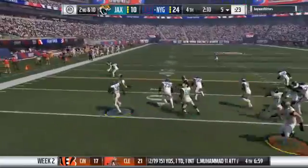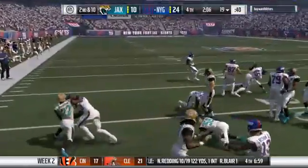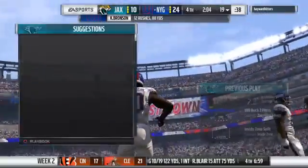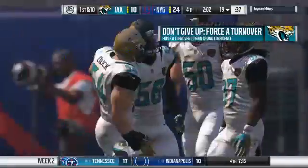And they'll go on the ground. Uses the stiff arm. And they'll get him down up past the 15, just shy of the 20. That one goes for 13 yards, and it moves the sticks.